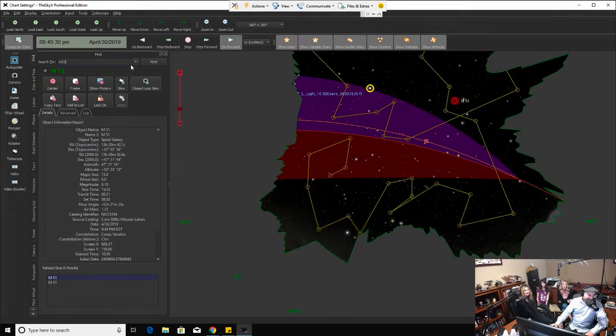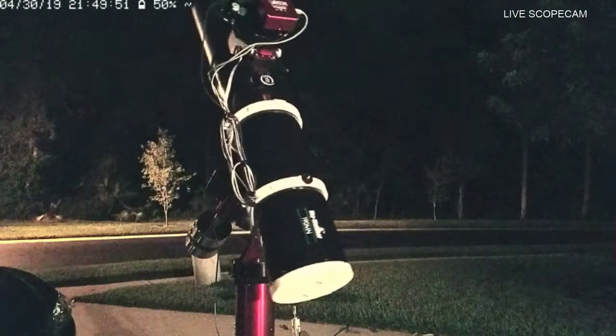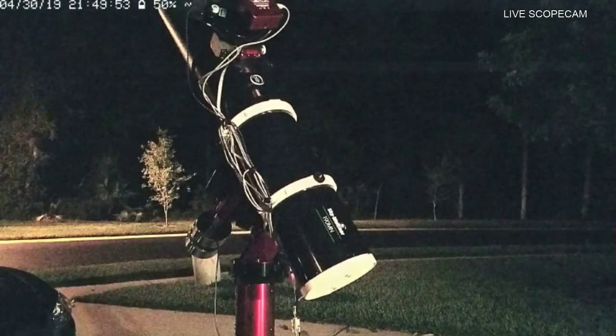We have M51, which is the official designation. So let's do a closed loop slew even, shall we? Very technical. And let's check out the scope cam while it rotates over to it. I love that thing. Freak out the neighbors. They're used to it by now.